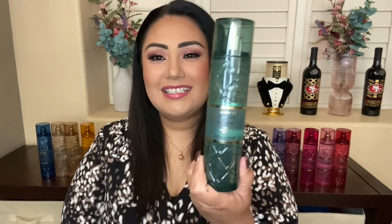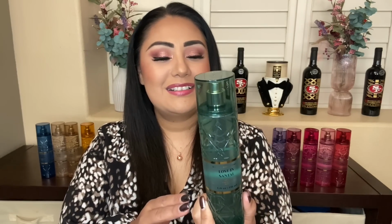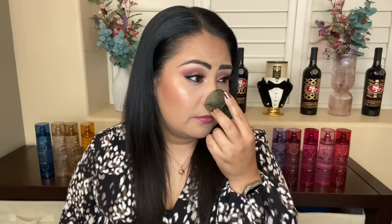And the last one, Lost in Santal. And I looked at it like that because this is the one that I don't like for myself. I'm trying to see if my husband or my kids will like it, then they can keep it and wear it. Because it's supposed to be unisex, I would say this one is unisex as well. But I don't like earthy scents. This is earthy. This doesn't say sage, but anytime I think of earthy, I think of sage.